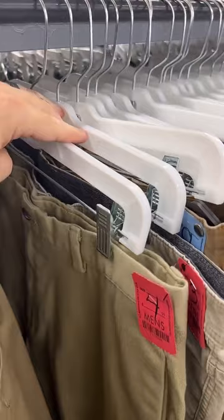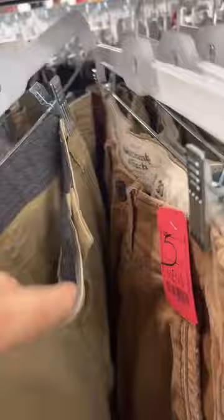What's this? Flex Ballroom Khakis. That's a pretty weird name. Big size men's jeans sell quickly. Yes, they do. Bigger sizes always sell better. Be on the lookout for bigger sizes. What is this? Weatherproof.